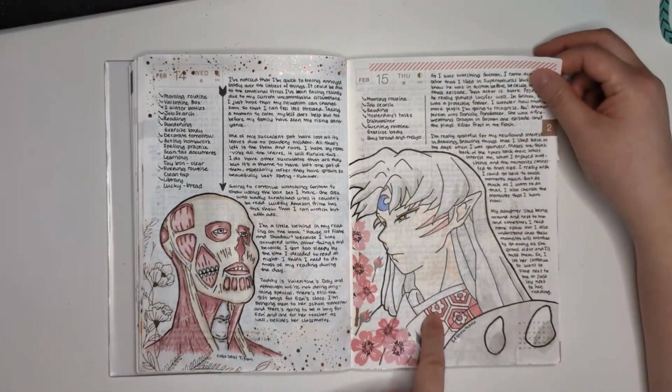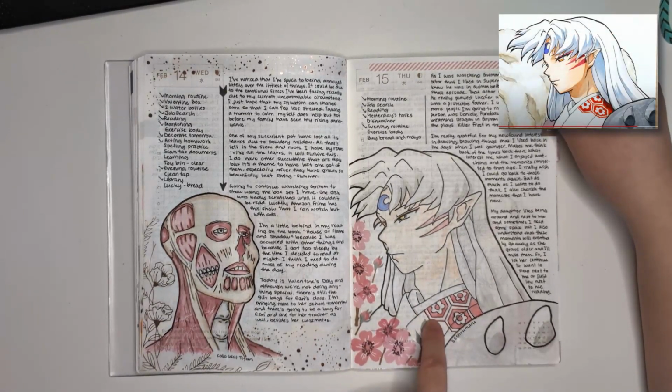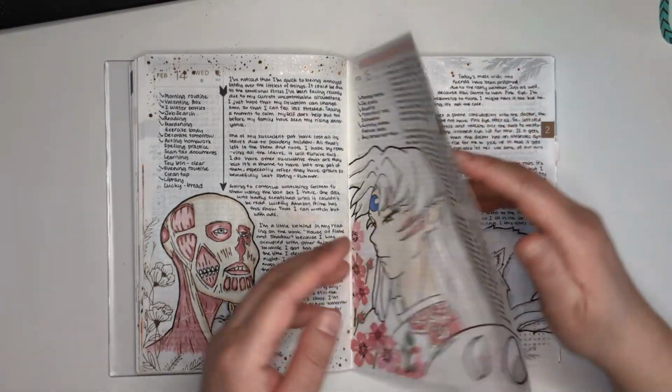This is Sesshomaru from Inuyasha anime. Inuyasha is actually the main guy along with Kagome, but I had always liked Sesshomaru better. The pink flower stickers, I think it went well with him, especially it matches with this part here.